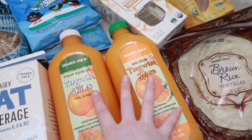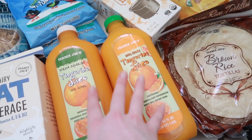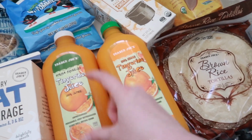Basically, tangerine juice, in Ryan's opinion, is way better than orange juice, and I have to agree, it is a little bit more tart, but it's delicious, and we thought, let's try to get our vitamin C in during this time, so we have a super small little glass of it each day.